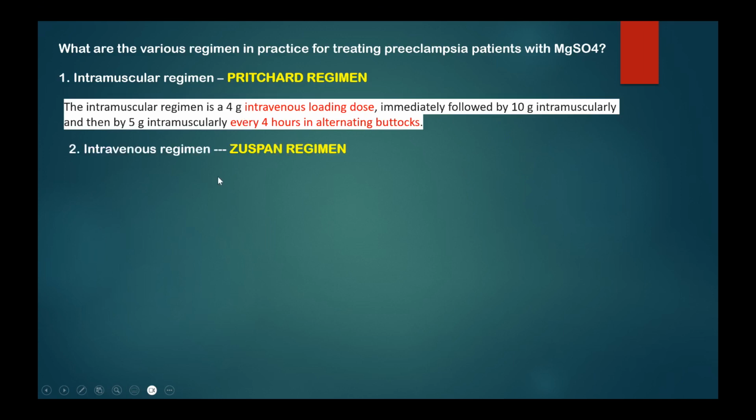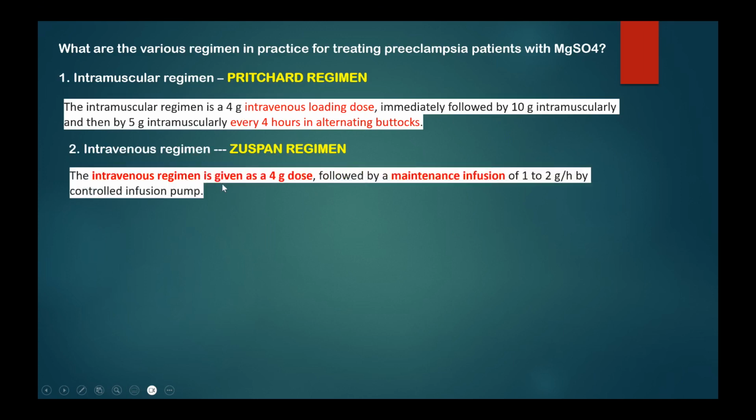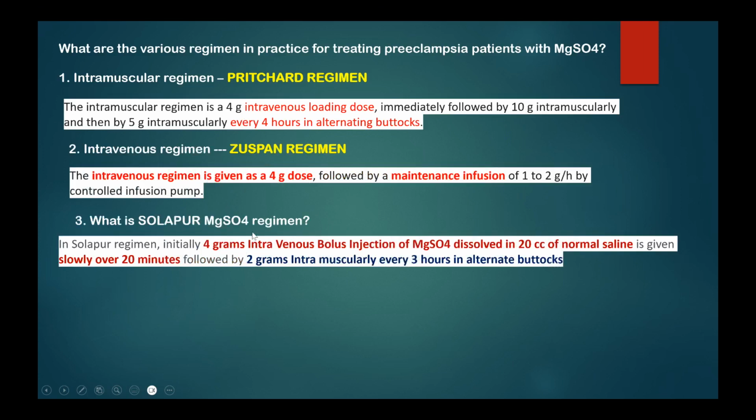That is the Pritchard regimen. And the Dhaka regimen, which we normally follow, is a 4 gram IV bolus followed by maintenance of 1 to 2 gram IV as a controlled infusion. This is the common method we are practicing now. And there is another newer regimen called the Solapur regimen, where a 4 gram IV bolus is given, after which you give 2 grams intramuscularly every 3 hours in alternate gluteal regions.